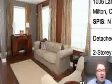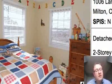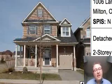1006 Lancaster is a Powell model, about 1,900 square feet, hardwood floors. This, I believe, is the family room that they've converted to a dining room. Kitchen, nice layout, everything's good. Extended pantry, glass shower in this one too. So it's the 3-bedroom Powell. It also comes in a 4, and you got a finished basement here too.